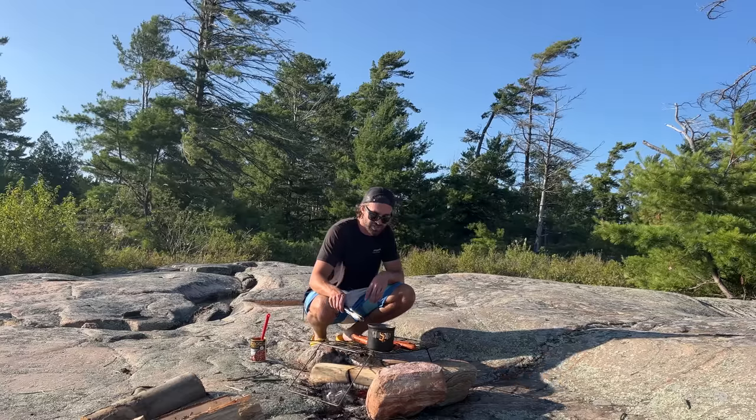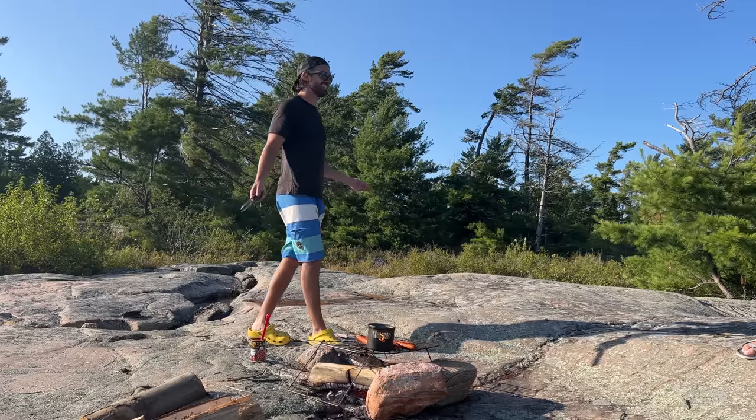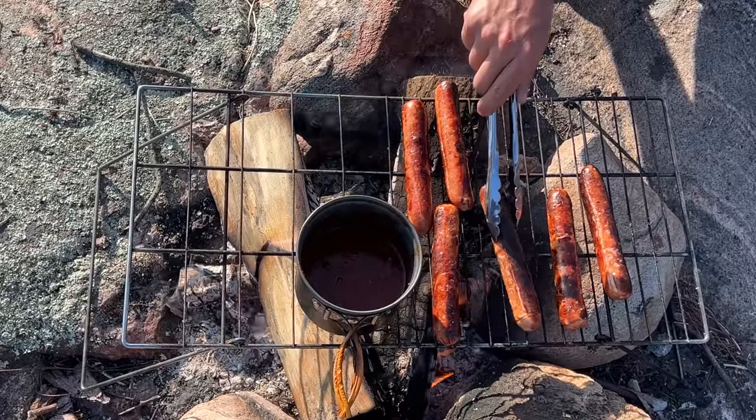Are you going to have cheese on yours? No, I don't have to. No. You have to have cheese on. It's a chili cheese dog. Cheese dog. You're right. That one's done for sure.